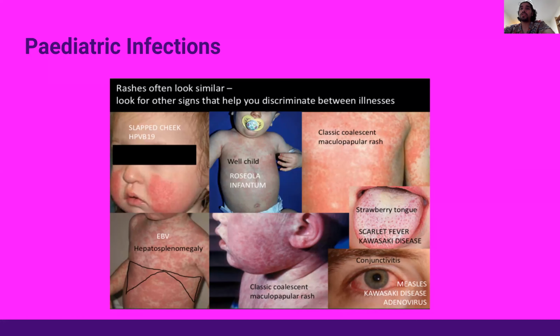You've got roseola infantum, which is caused by human herpes virus 6, and you get this maculopapular rash, as you can see. But again, that's just supportive management for the child. Here you can see the strawberry tongue, and this is seen in Kawasaki disease and scarlet fever. The way I remember scarlet fever is using a mnemonic called crash and burn.